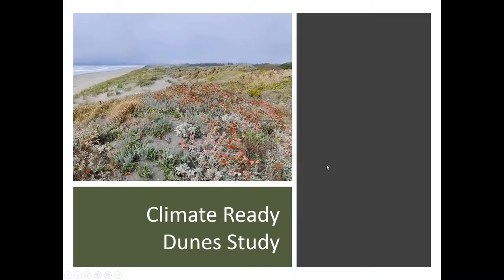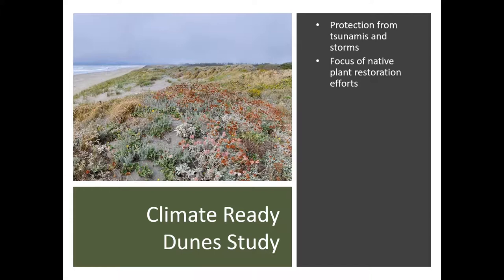Speaking of those dunes, another area of research that the Conservancy and the Ocean Protection Council Sea Grant have been supporting is looking at how the dune systems around Humboldt Bay will function with sea level rise. The dunes are really important to protect Humboldt Bay from tsunamis and storms, and also provide really important wildlife habitat and have been a focus of native plant restoration efforts. You can see this image shows a beautiful wildflower display. That's what happens when you remove the dominant invasive European beachgrass from the dunes and allow the native plants to come back.